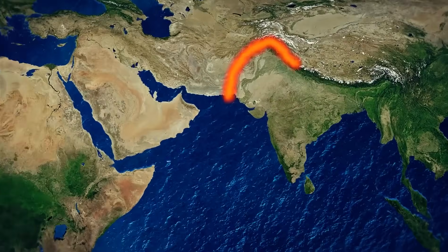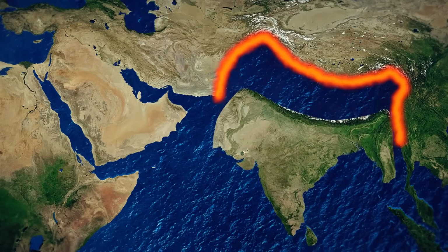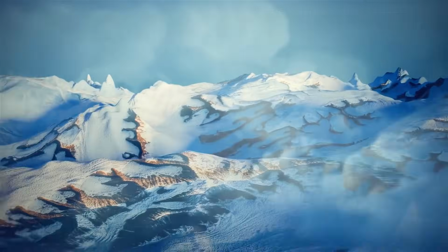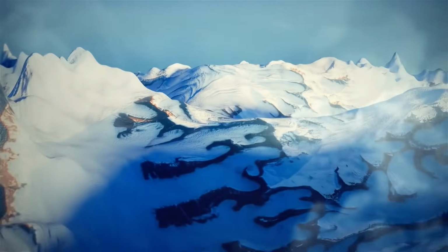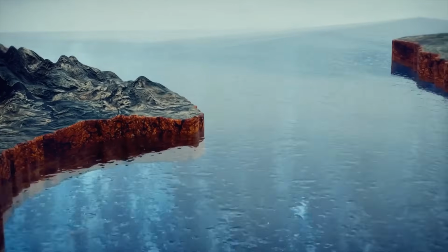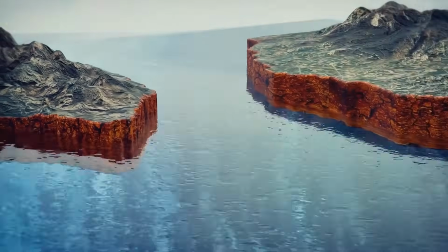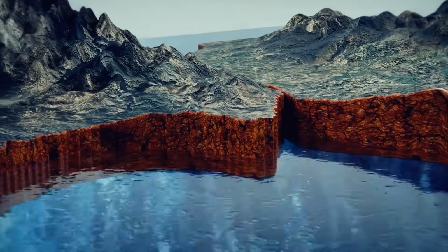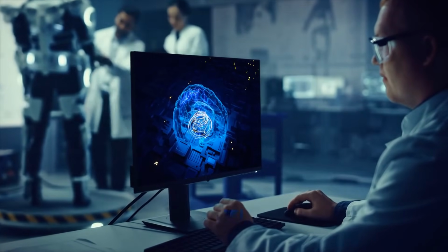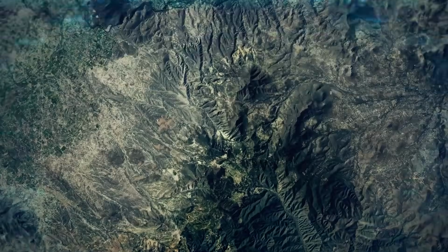India could split horizontally into 2 parts as it runs into Eurasia. The movement of the Indian plate that includes most of modern South Asia is causing the Himalayas to grow. This process started around 60 million years ago when the plate first bumped into Eurasia. Scientists from the Netherlands have used the power of an AI simulator to see what this region will look like one day.